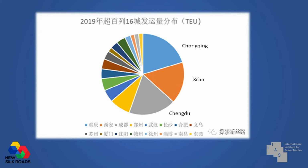Now, three cities in particular were the focus of attention. Chongqing, which is where Hewlett-Packard set up at the beginning, Xi'an, the ancient capital of China, and Chengdu, which is famous for its pandas. These three cities, or more accurately the depots in these three cities, accounted last year for over half of the China-Europe express trains. So you can see that the other 57 cities that share the rest are all pretty minor in comparison.